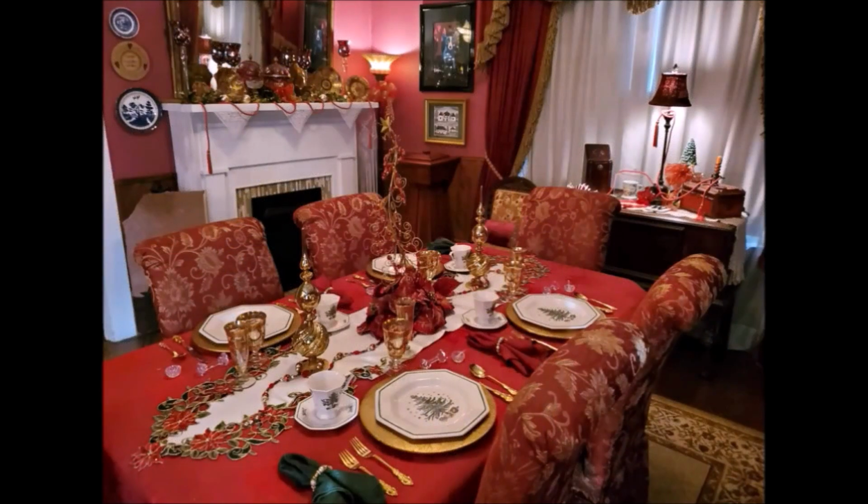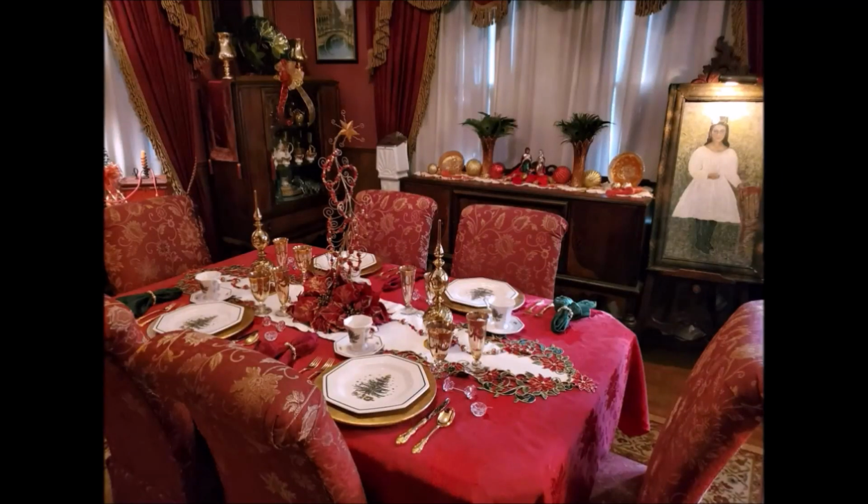On the other side of the front Christmas tree is the dining room. It features a table that belonged to the Young family who bought the Grove in 1885, and we have it set for you today in Christmas attire.